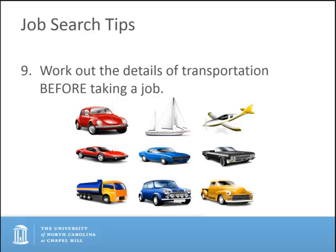Alright, transportation. With part-time jobs, transportation can be a huge deterrent. But you want to make sure that you work out the details with transportation prior to accepting a position. As the part-time job coordinator, I really focus on looking for employment opportunities that are within walking distance, on a bus line, or on campus to make sure that this is not a deterrent for getting those skills under your belt.